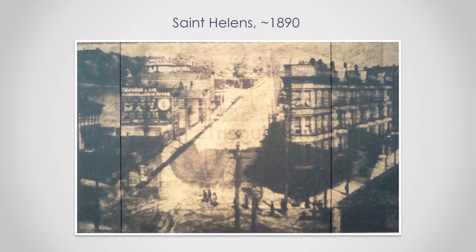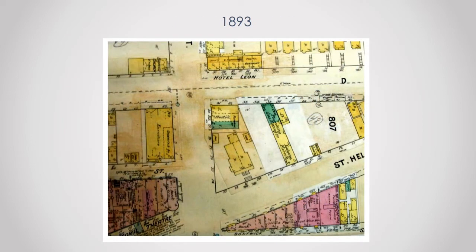No. This is a Sanborn fire insurance map. This is from 1893. We also have an earlier one from 1886, but this one's more colorful, so I included it here. And we can see the house sitting here on St. Helens. This is 9th. This I'll talk about in a little bit. This is the Tacoma Theater, which burned down in '65. It's already got that extension on the back. It's hard to see it today, but it actually extends back.